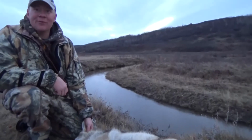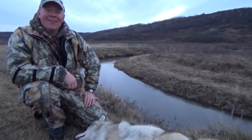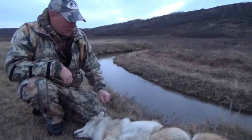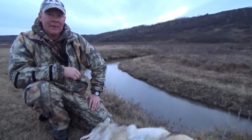Well, Thor dropped the hammer on this coyote. In case you don't know Thor, 300 Win Mag spitting out 185 grain Berger, so it did the job. Yeah, real nice looking dog. Looks like we got a ride coming.